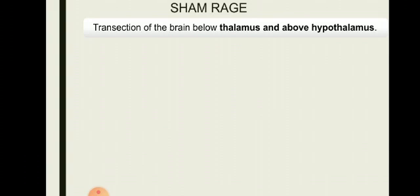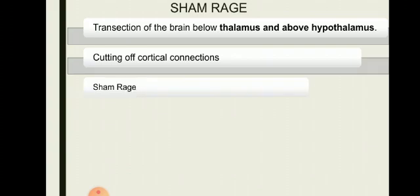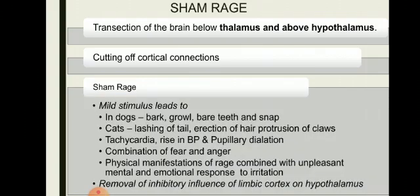Now let's see what this sham rage is. When there is a transection of the brain below the thalamus and above the hypothalamus, then results this condition called the sham rage. What is happening in sham rage is that the cortical connections are cut. When the cortical connections are cut, or when there is a transection below the thalamus above the hypothalamus, the condition which results in the behavioral change in the experimental animal is the sham rage. And these are the features when there is a transection above the hypothalamus, the cortical connections are lost.